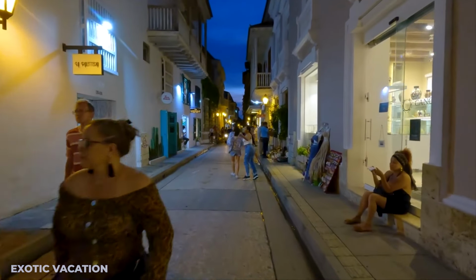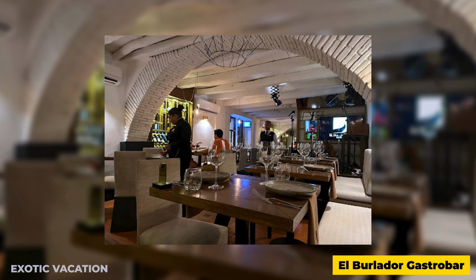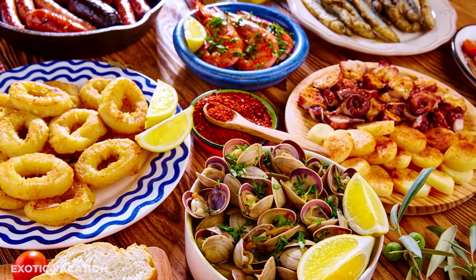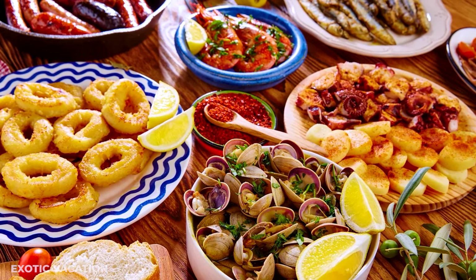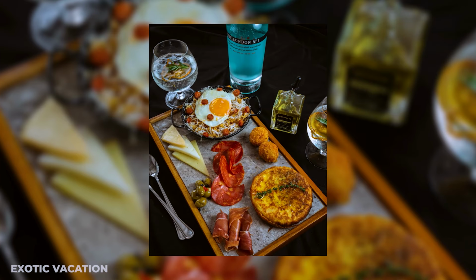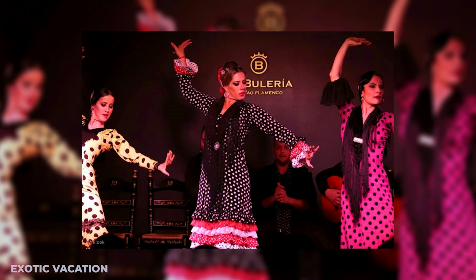Another personal favorite of mine is El Burlador Gastro Bar, a sleek spot that combines fantastic food with live entertainment. The menu here leans into Spanish cuisine with dishes like gazpacho, carpaccio, and octopus. You can expect to pay around 18 to 30 USD, but the highlight is definitely the old-school flamenco performances that take place while you dine, an unforgettable experience.